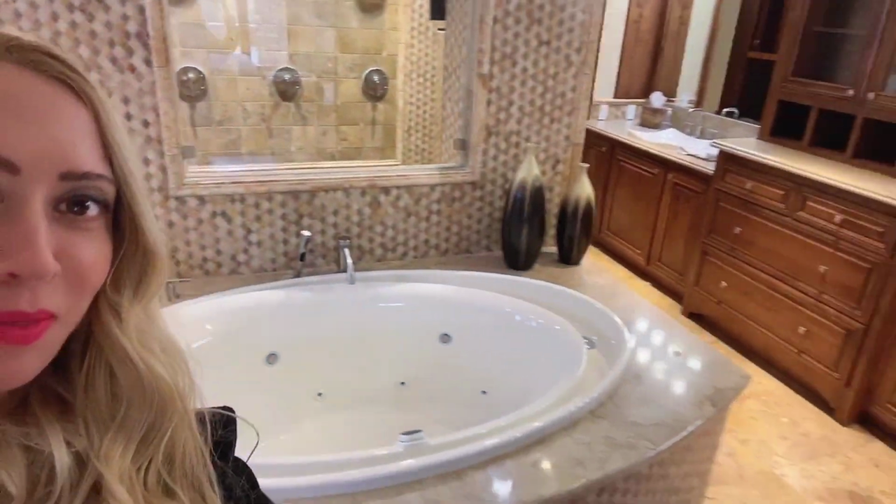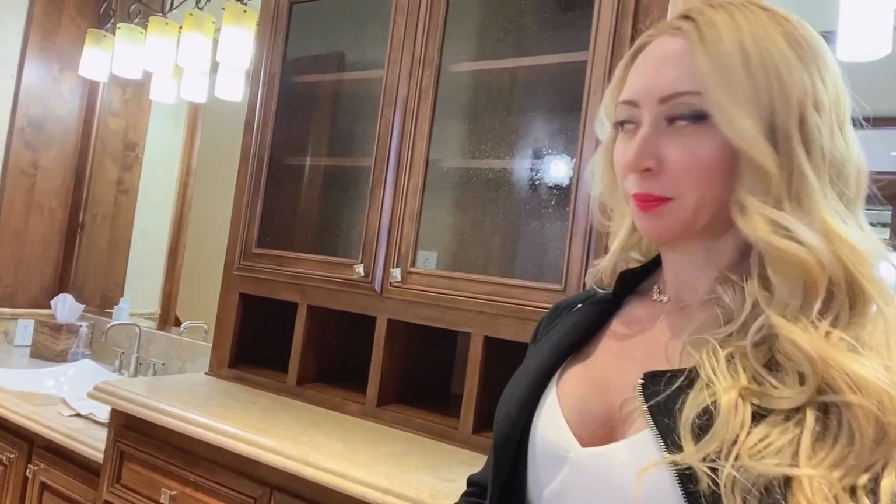But I love this tub. That's my favorite. Yeah. And so this is the master spa. And I see the stairs going upstairs. Who wants to have their own gym and spa? Check it out. Massage anyone?